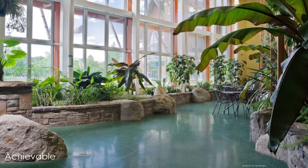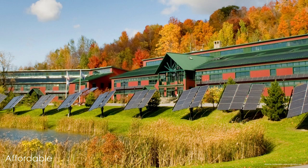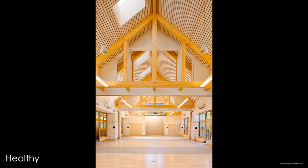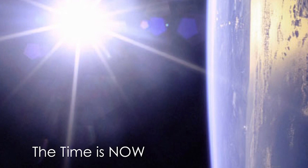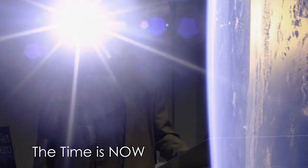So I'd just like to leave you with this: one, net zero is fully achievable. There are no technological issues; we can do it today. It's affordable. It's actually less expensive than doing fossil fuels. And you don't suffer in doing it. In fact, the buildings can be healthier than typical buildings. And buildings are about people using them. They're not just about energy and the environment. So making them beautiful is also a part of net zero, and the time is now. It's pretty important that we do that now. So thank you very much.